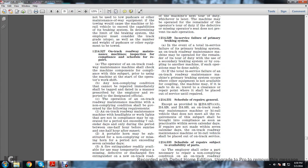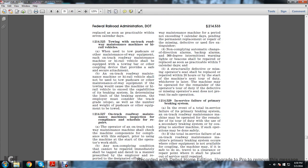A fire extinguisher readily available for use may temporarily replace a missing, defective, or discharged fire extinguisher on an on-track roadway maintenance machine for a period not exceeding 7 days, pending the permanent replacement or repair of the missing, defective, or used fire extinguisher.